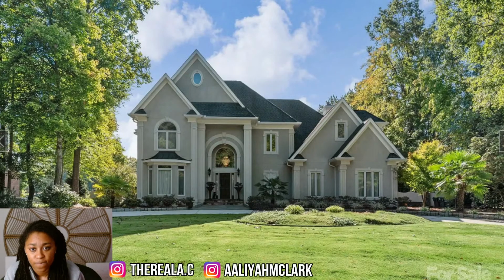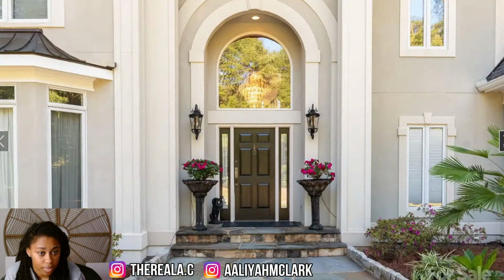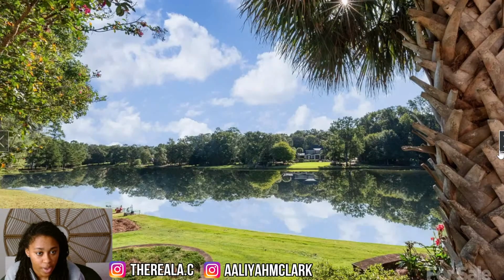Okay, so from first glance, the front of it looks really, really good. I think that this looks very prestigious. I think that it definitely pictures well. I don't know what this little mound is. I'm sure that it just needs to be maintained. The walk up is beautiful. Love the exterior. I love the stone walkway. Got some water out there. That's a plus.